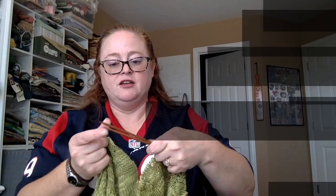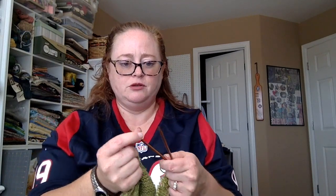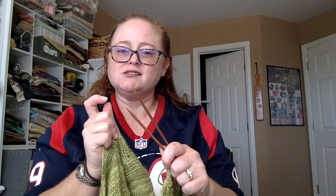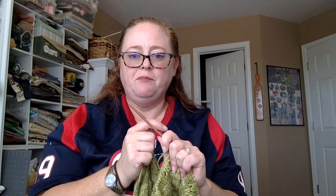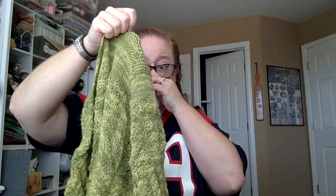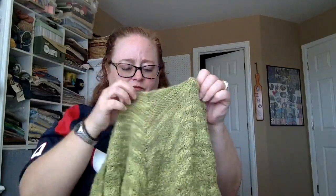Because I love it. ChiaoGoo, size 6. And I love them because they're actually really smooth. I think they're coated with something. But they still provide just a little bit of grip so that my alpaca lace yarn doesn't fly off. Take it back. This is a fingering weight.